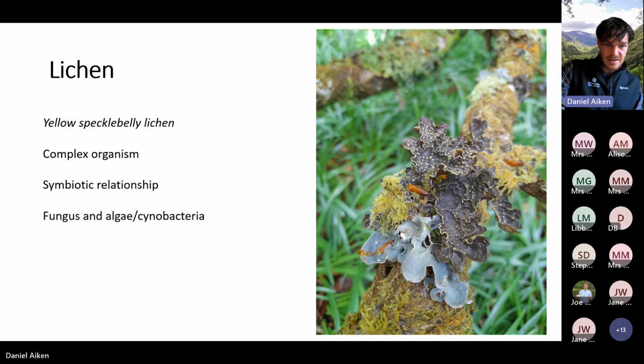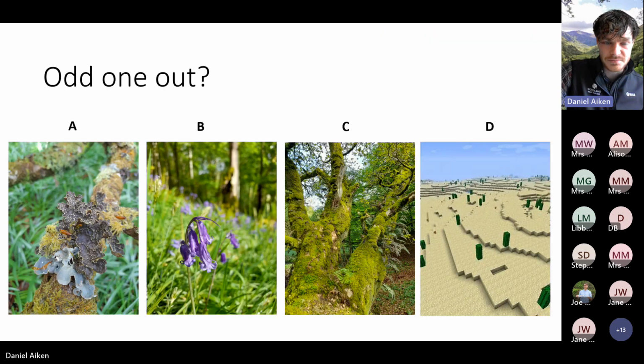Right, and so I've got another question. I've got an odd one out. Okay, A, B, C, D. Which is the odd one out? Okay, so we're saying D, D, D. And can anyone say why, for bonus points, it's the odd one out?